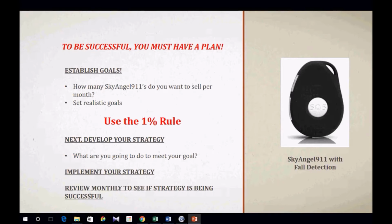Then we also recommend that you review monthly to see if your strategy is being successful. Like I said, everything happens month to month. So if you're starting in September, you take your first week in October and see how you did, and then review it and see what we could do to help you be more successful, because we want to be a resource to you, like I said earlier. So, okay, those are the ideas.